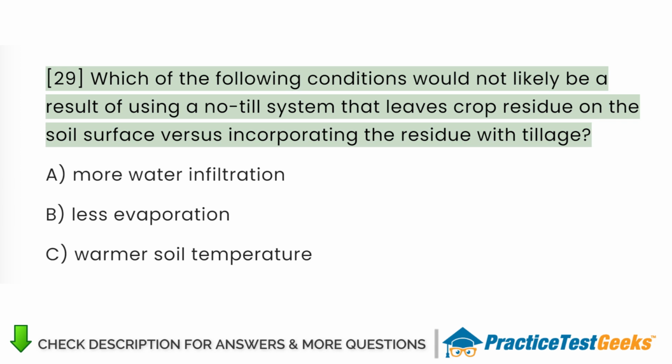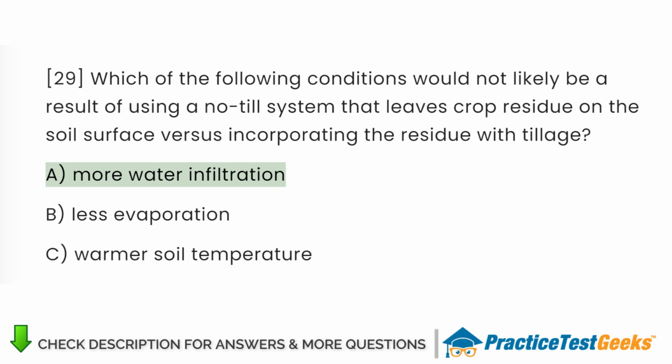Which of the following conditions would not likely be a result of using a no-till system that leaves crop residue on the soil surface versus incorporating the residue with tillage? A. More water infiltration. B. Less evaporation. C. Warmer soil temperature.